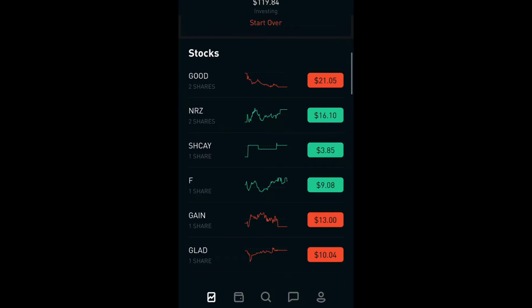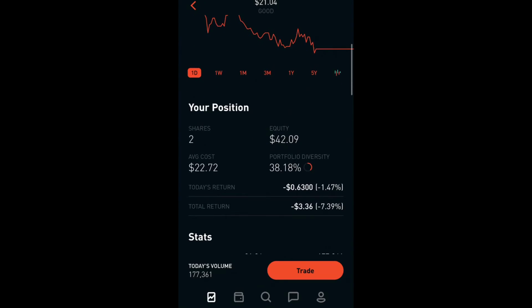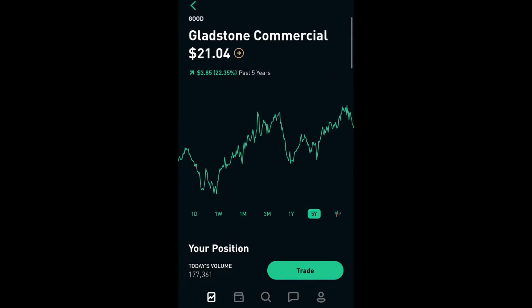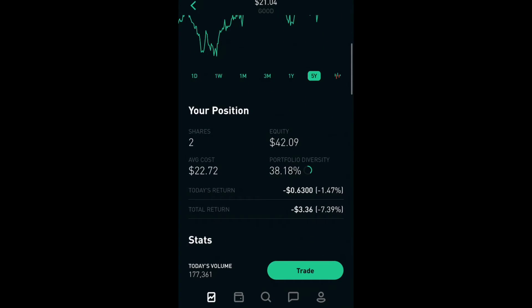Alright, let's go ahead and talk about the stocks that I own. First one being Gladstone Commercial. You'll be able to go back 5 years on your stocks. That's as far as this will let you go on Robinhood, which ain't too bad, but you can find better information elsewhere. And below that, you'll have your position, which I own 2 shares of it.